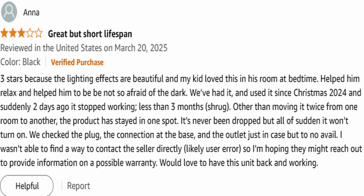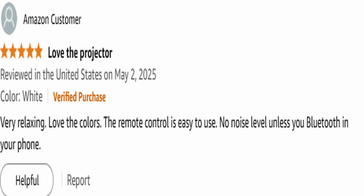The manufacturer offers customer support and solutions if issues arise, although some users have found it difficult to contact the seller directly. In summary, the Northern Galaxy Light Aurora Projector is a high-quality, multifunctional device that excels in creating a soothing and visually stunning environment.